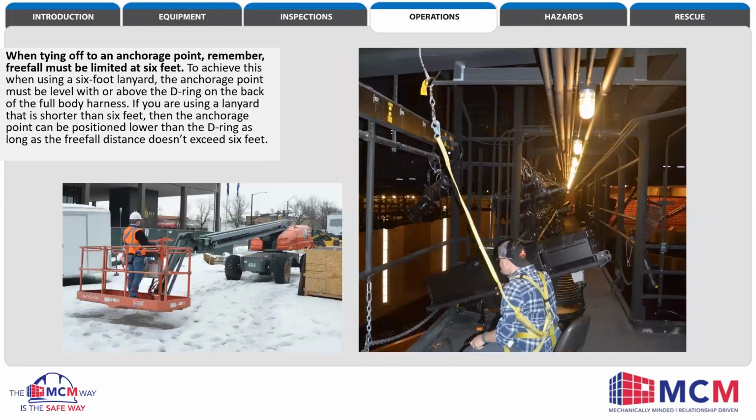When tying off to an anchorage point, remember, free fall must be limited to 6 feet. To achieve this when using a 6-foot lanyard, the anchorage point must be level with or above the D-ring on the back of the fall protected body harness. If you're using a lanyard that is shorter than 6 feet, then the anchorage point can be positioned lower than the D-ring as long as the free fall distance doesn't exceed 6 feet.